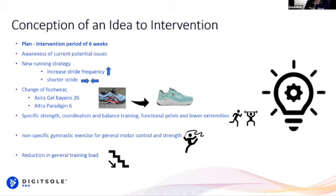We gave her specific strength, coordination, and balance training for her functional pelvis. Functional pelvis is a functional understanding of the relation and the working together of the lumbar spine, the pelvis, and the hips in an integrated unit. And of course, also the lower extremities. So balance, one leg stance, squatting, generally posterior line training, but also non-specific gymnastic exercises for improving general motor control and strength.